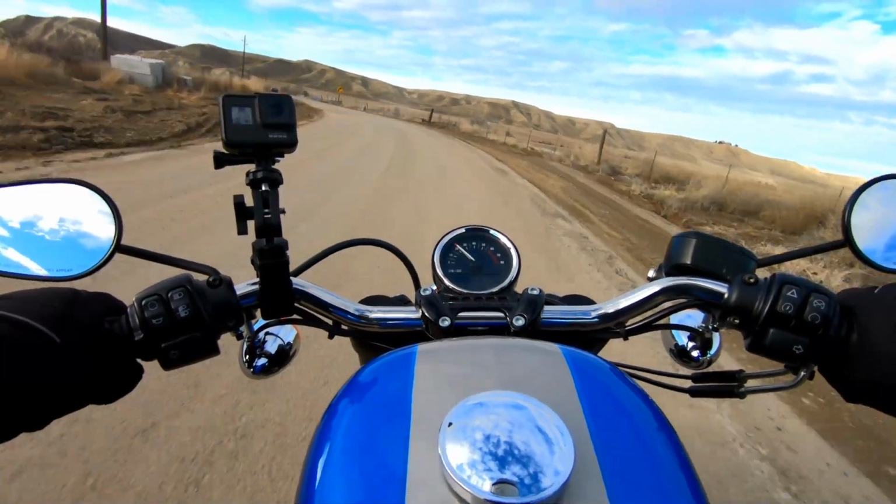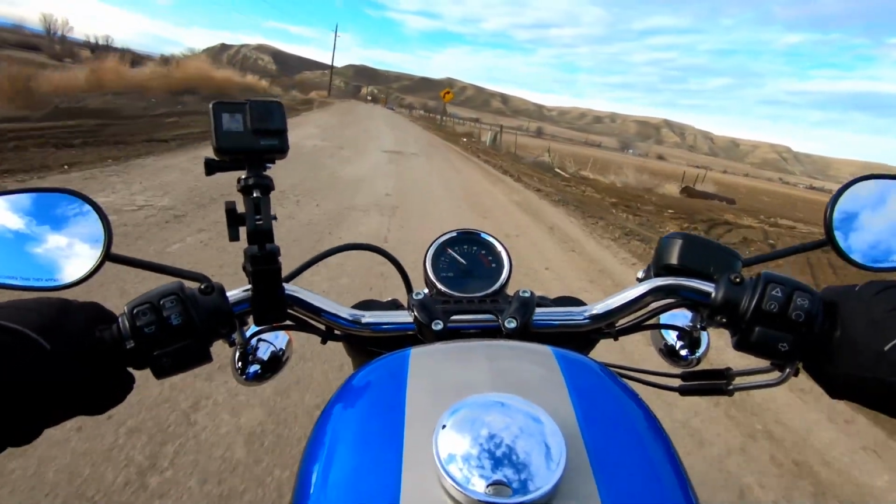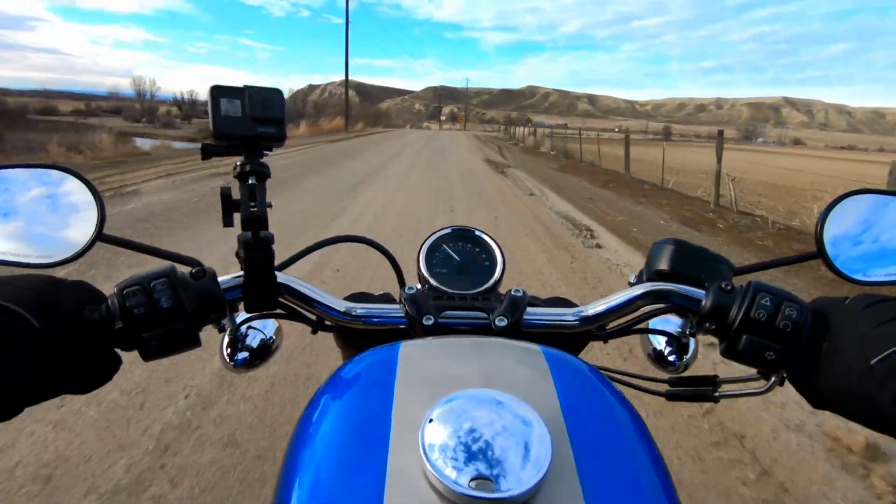Up ahead is where the big nasty hill climb is run each year. We'll ride past it in just a few minutes.